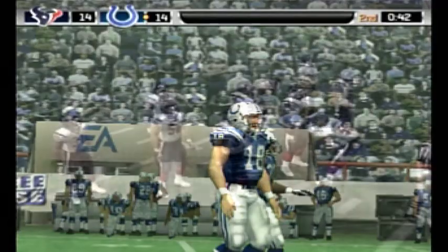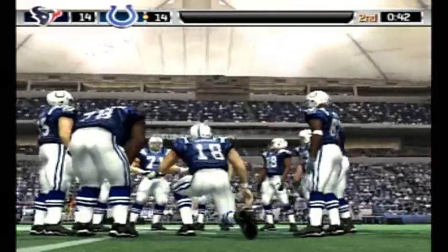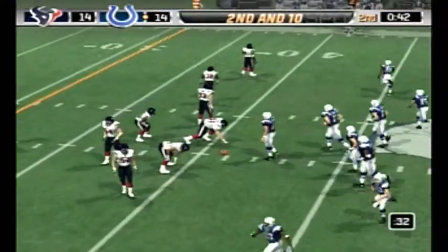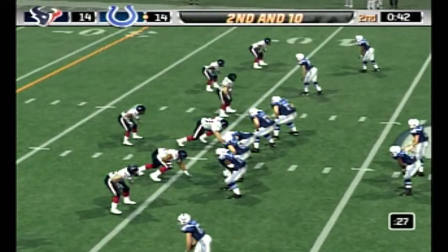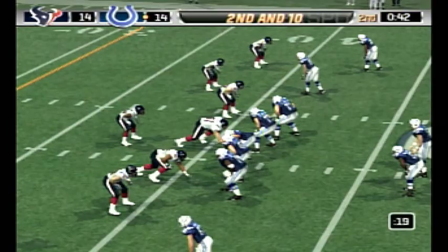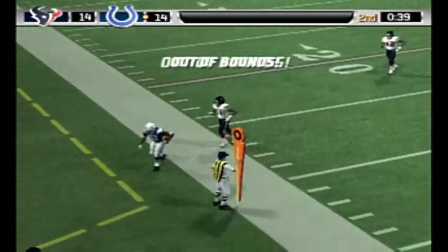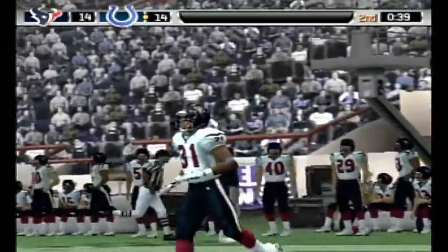I'll tell you, we've had a close first half, and it should be the same for the second, and that's why it would be big if they could get a field goal here. The way this thing is going, that could be the margin of victory. Houston comes out in their nickel package. Gets the pass off. Wayne was the one they were trying to get the ball to, the intended receiver on the play.